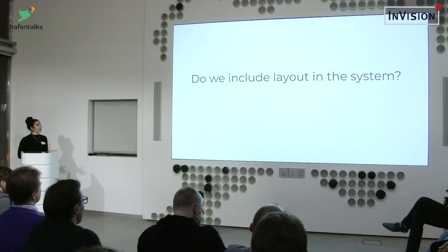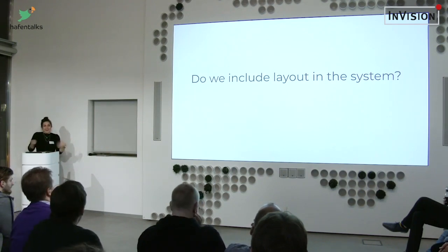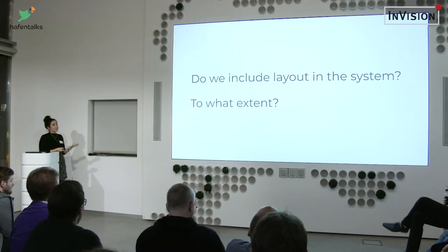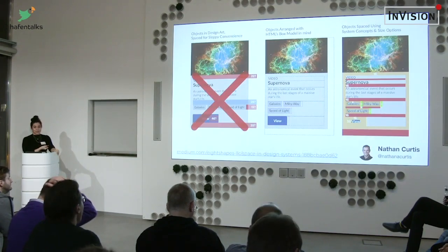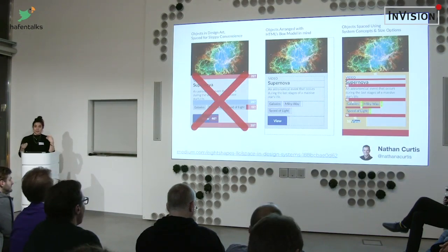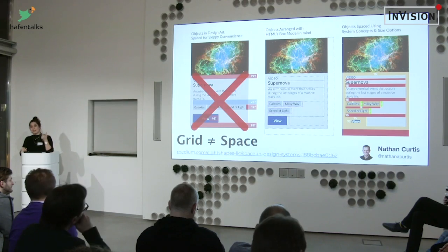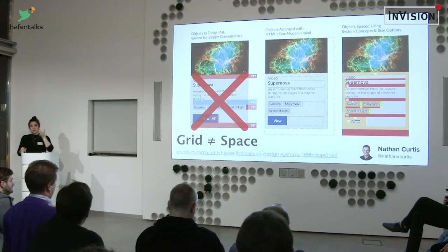And then do we include layout in the design system? This is something that people still aren't really sure about. They haven't really decided a yes or no answer on this. And then if you do include layout, to what extent do you include that layout? I really like this article by Nathan Curtis who talks about layout in design systems, and he talks about grid versus space. So, the components themselves having a space attached to them, but not necessarily creating a specific grid for your user.